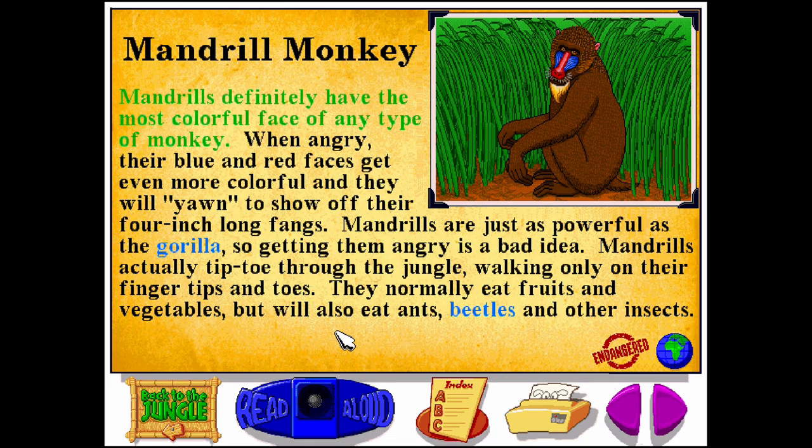Mandrill monkey. Mandrills definitely have the most colorful face of any type of monkey. When angry, their blue and red faces get even more colorful. And they will yawn to show off their 4-inch long fangs. Mandrills are just as powerful as the gorilla, so getting them angry is a bad idea.